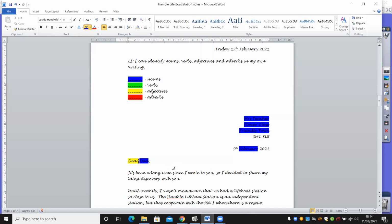Now, these are not necessarily names of objects, but they are nouns. Time is definitely a noun. And discovery would be another noun. Discovery. So they are all things. We might not be able to touch them, but they're still nouns. So I found 2 nouns.